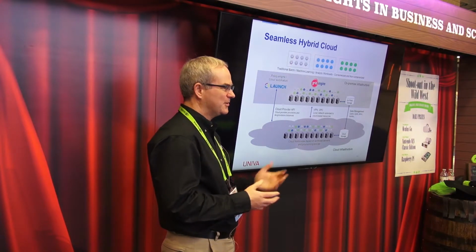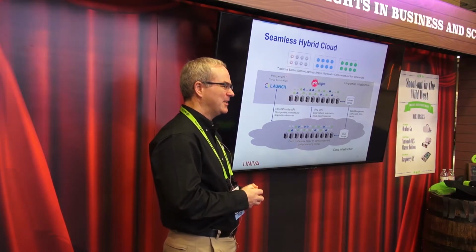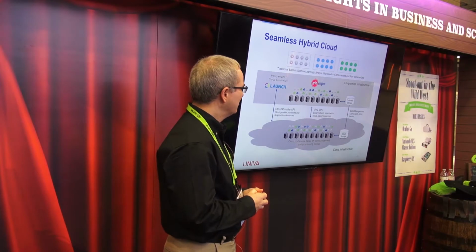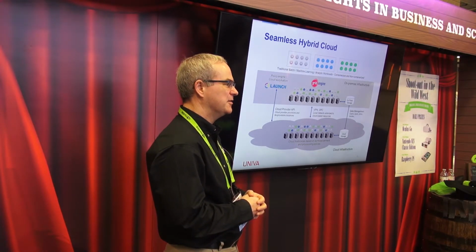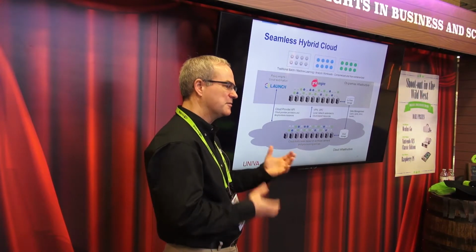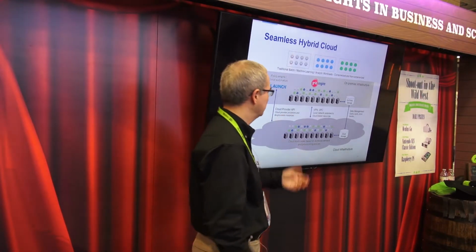You could do Lustre if you really want to, but it's a lot of work. And you could do Elastifile. If you're doing Azure, you could use Avere. So there's many different solutions, and we integrate with those.